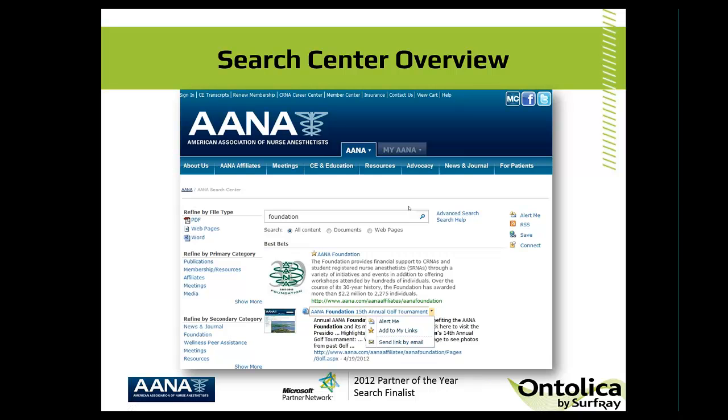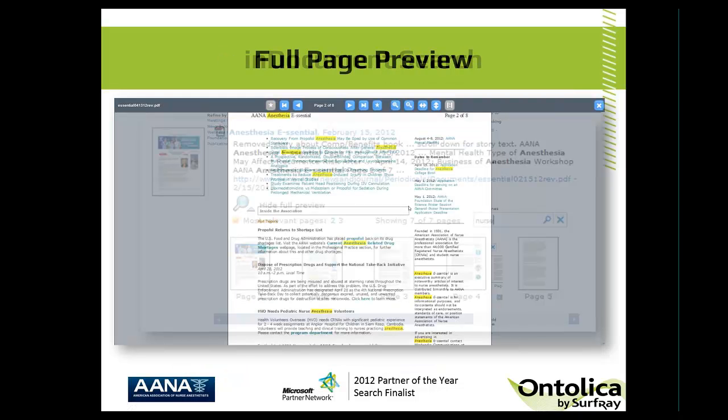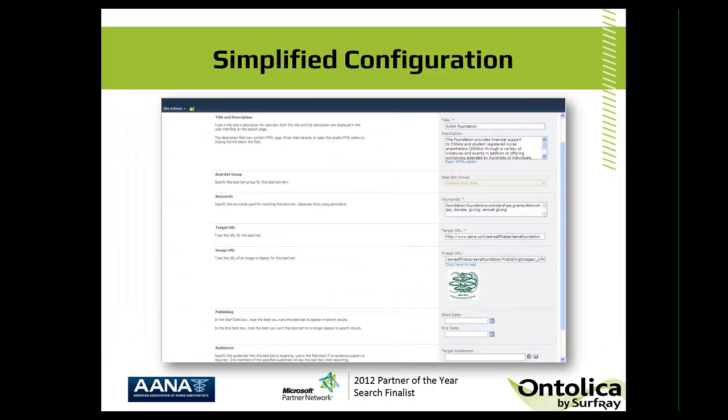This was something that I think most people don't get to see until they test out Ontolica in their own environment. And this is what Cathy was talking about, the ability to make visual best bets easily without having to be a very advanced content author that knows XML and HTML and things like that. So when you see that best bet that was on their site for when I return results for foundations, scholarship, things like that, that was a really key hit that needs to come to the top of the page for them. The configuration pages for these are much simplified over what you would have in, say, base SharePoint.